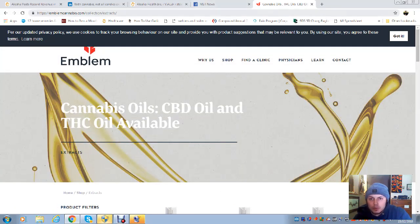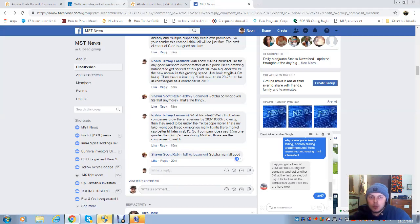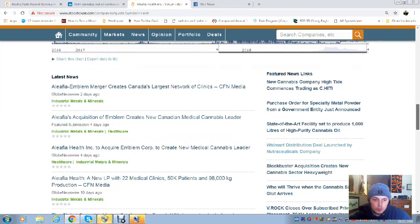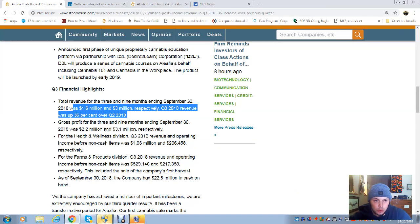So the reason why I'm getting into this is because Aleafia acquired Emblem. Emblem also has a 30,000 square feet extraction facility, so that's going to be good for Aleafia down the line when they're doing their outdoor grow, because Aleafia is already set up for their Port Perry. I think it's got it up here.